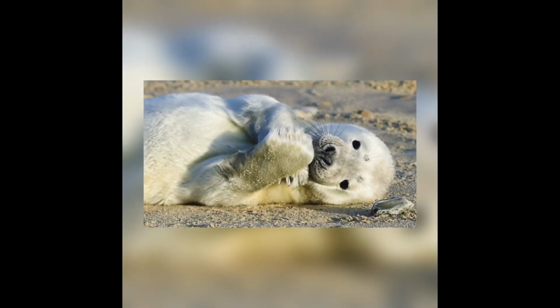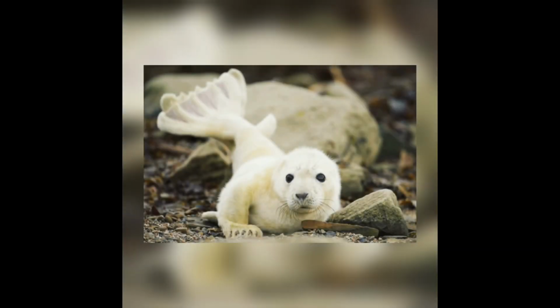Now we're going to move on to the gray seal. The gray seal is a native animal of Britain, and it is mostly found on the British coast. At birth, the gray seal is said to weigh approximately 14 kilograms. These mammals are unique in that the mother and the pup gray seals develop a strong bond from birth, and the mothers are capable of recognizing their pup by their scent and call.